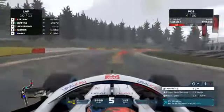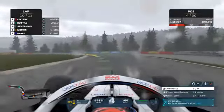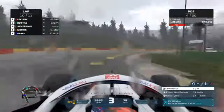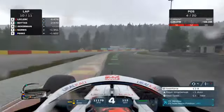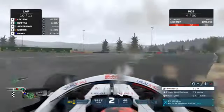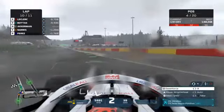Yeah, I saw that coming. As soon as I missed the turn, I knew I was gonna spin out on the gravel. Wow, what a miss. Yeah, I guess we made the right call to stay out.